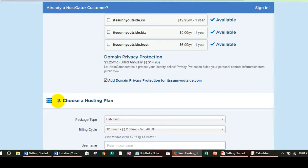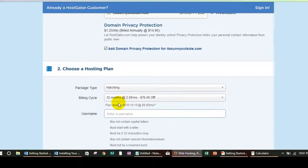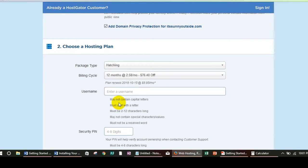Now the next thing you want to do is choose your hosting plan. By default, HostGator puts the hatchling plan in for a 12-month period. So if you pay 12 months in advance, you're going to be paying $2.58 a month, and you're going to save $76.40. So that's a pretty good deal.